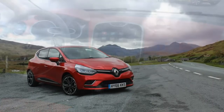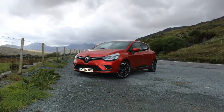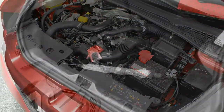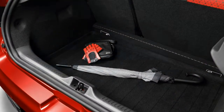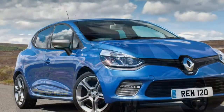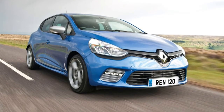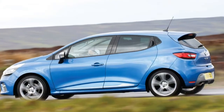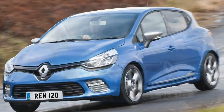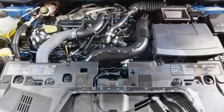Efficient engine range. Barring the smallest and least powerful petrol engine, all of the Clio's power plants are turbocharged for both performance and efficiency. Of the petrol-powered lineup, the T90 Eco is the most cost-effective to own, with a claimed average of 67.3 miles per gallon and CO2 emissions of 94 g/km. Those fuel-miserly mods dent performance, though. The 0-62 miles per hour time is 13.1 seconds.